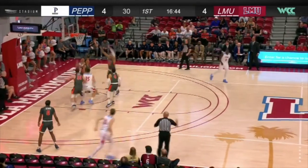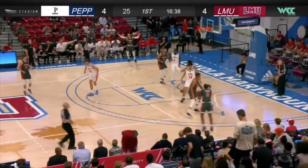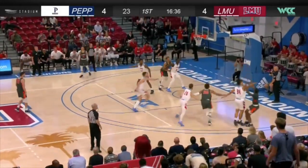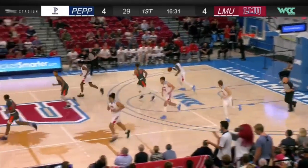Johansson. Pepperdine's really worried about him being able to shoot the ball, his ability to knock down shots. They talked about it in their shoot around yesterday. Cedric Altman no good, and the rebound cleared by LMU.